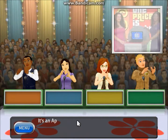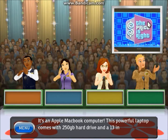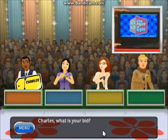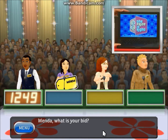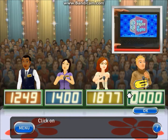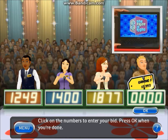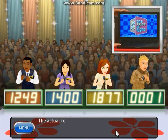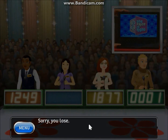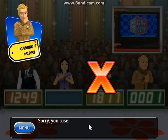Welcome here. It's an Apple MacBook computer. This powerful laptop comes with 250 gigabyte hard drive. Let's see who bids the... What is your bid? The actual retail price is... You got your second strike. Be careful. One more, and it's game over.